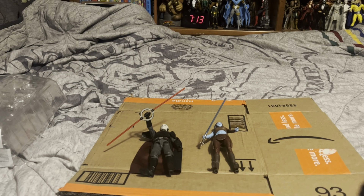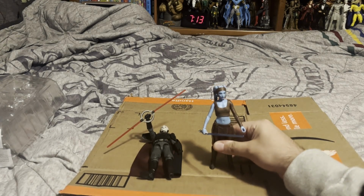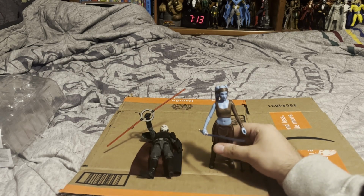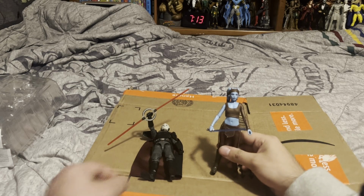I can't really think of any other female Jedi that have had Black Series figures that sell well, except maybe Jaina Solo, but what was she, a fan channel or a GameStop exclusive? So I don't know. Go ahead and grab them, guys. I really do recommend these figures.